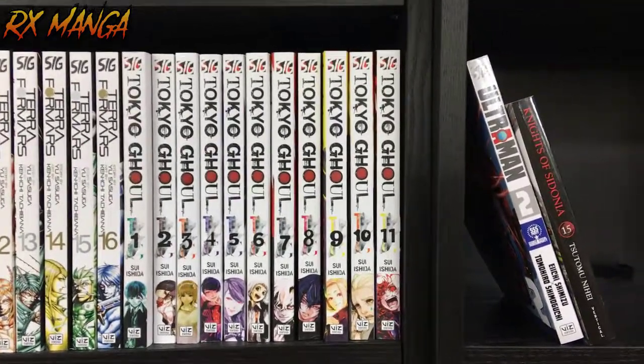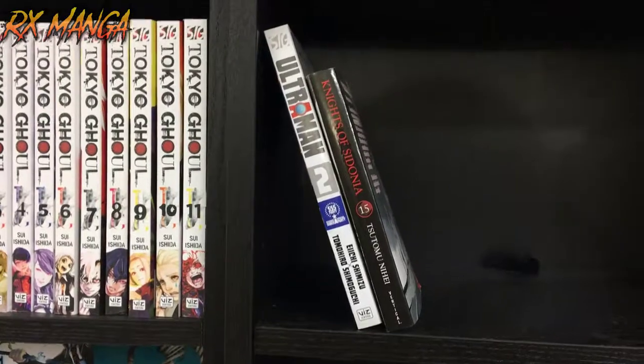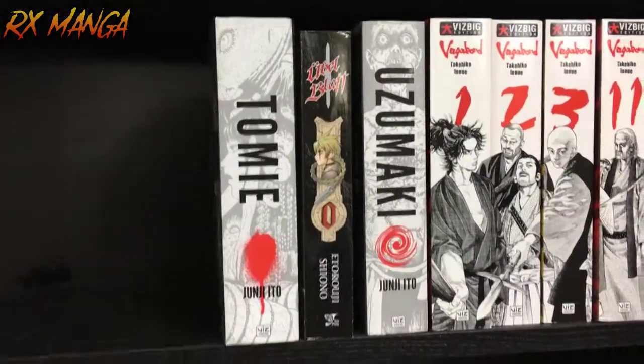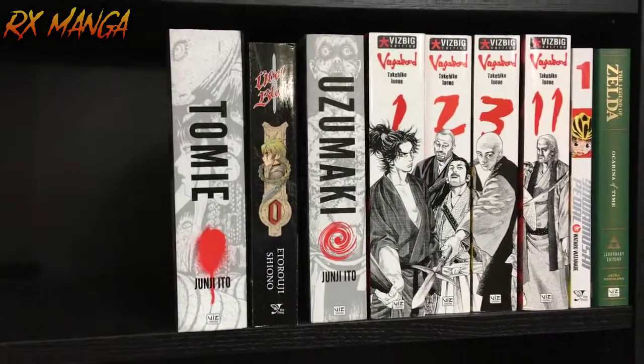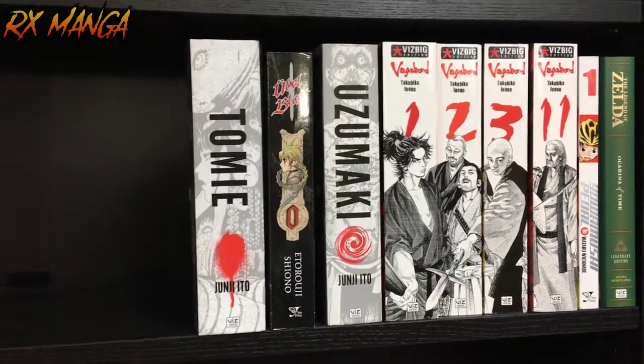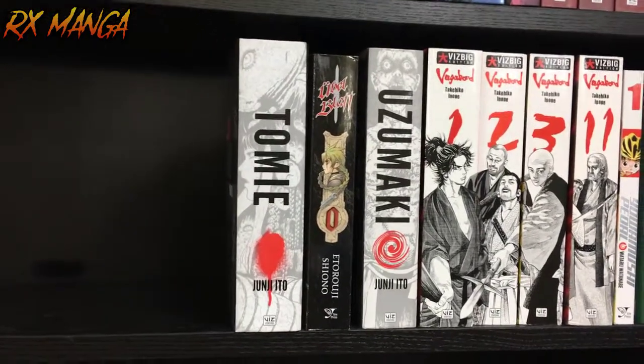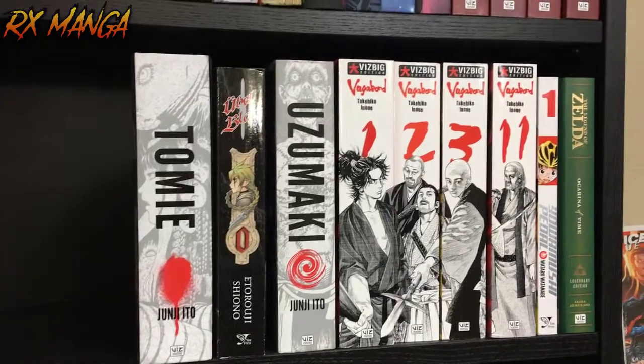Good stuff, can't wait. Two duplicates: Ultraman 2 and Knights of Sidonia 15. I have duplicates of these for some reason. Tomie, I thought was awful. Did not enjoy it. Think it's his weakest work for sure. Ubo Blot, issue 0. I thought it was interesting that it had an issue 0, so I got it. Interesting enough. I might pick up the rest, but it's pretty low on the list.